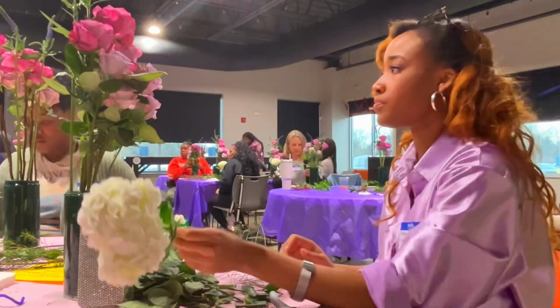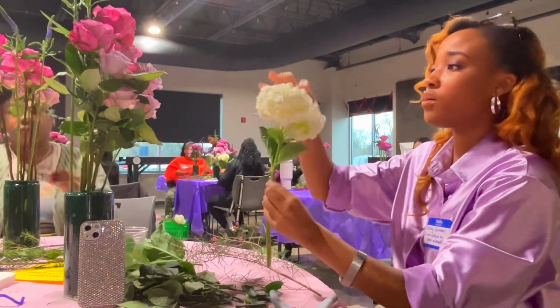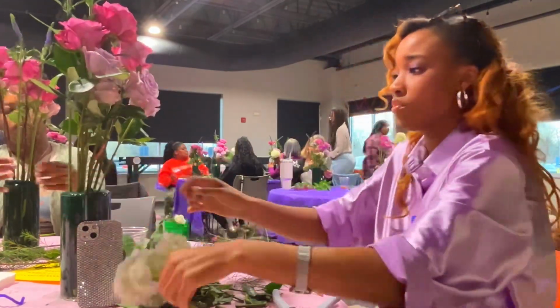So I think this event really opened my eyes to that. I definitely took it for granted at first, but by the end of it, I was very happy I went. It was such a good time.